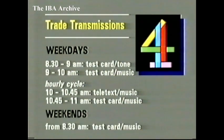On Saturday and Sunday, test card and music begin at 8:30, continuing until the start of programmes. If you'd like a copy of a leaflet describing the test card, we'll be giving you our address in a few minutes. Transmitter news now, starting with special announcements.